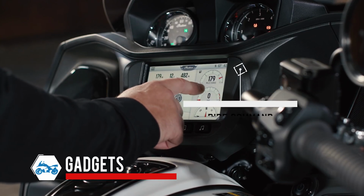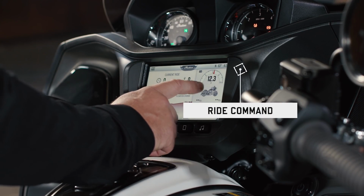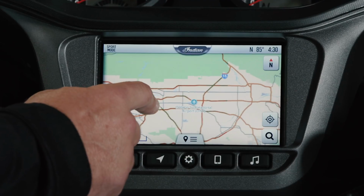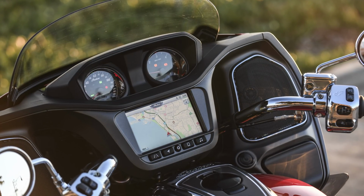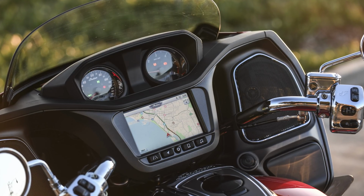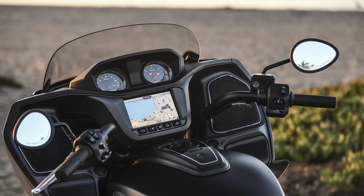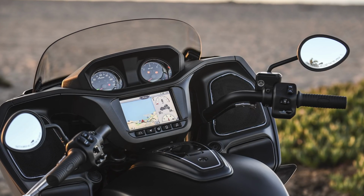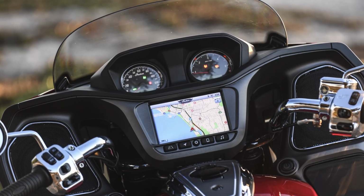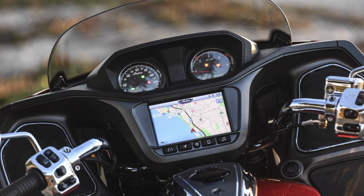Indian's new 7-inch touchscreen has been dubbed Ride Command and they say it's the largest touchscreen on 2 wheels. On all but the base version, you get 2 years renewable connected services that feature weather and traffic overlays, turn-by-turn navigation, key vehicle information, Bluetooth and USB mobile pairing, and to make everything snappy, a new quad-core processor to power it all.